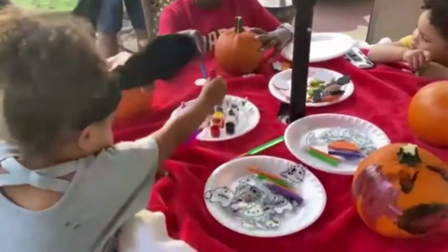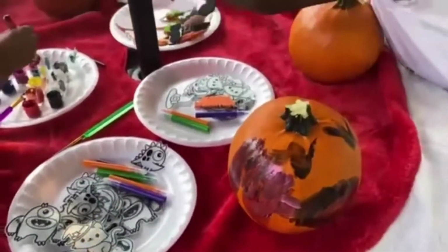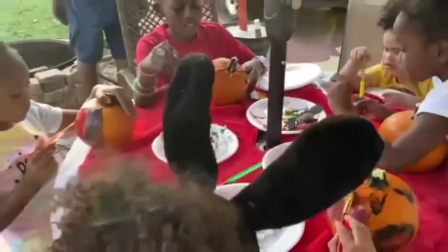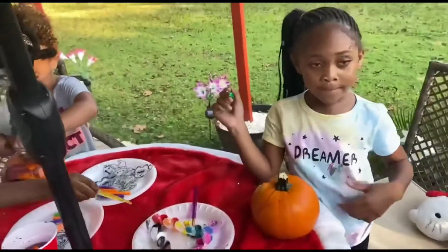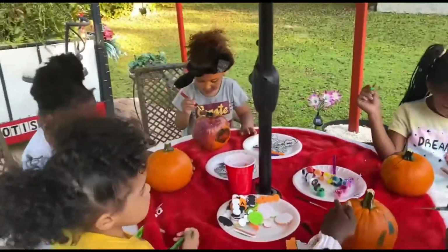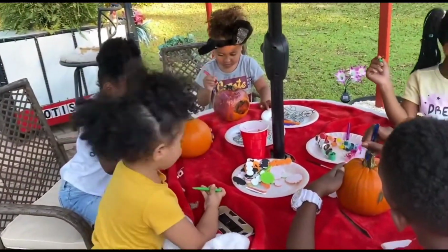I'm gonna use some purple. Okay. Purple. But the paint is washable, so it's okay, you guys. The paint is washable.